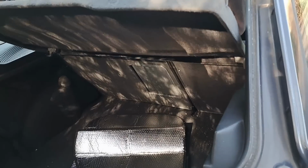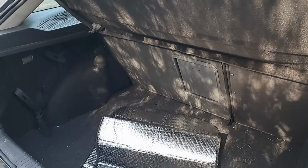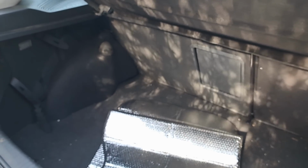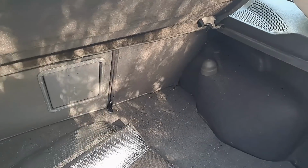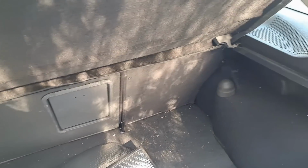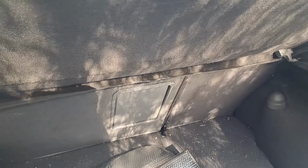There we go, nice and practical, loads of space in here. The sill's quite high, but look how deep down that goes. Extraordinary. Yeah, a spare wheel needs to be put in this actually, really. You can see the ski hatch is just there. Got speakers in here and everything. Yeah, maybe I was wrong, maybe it's not so impractical really.